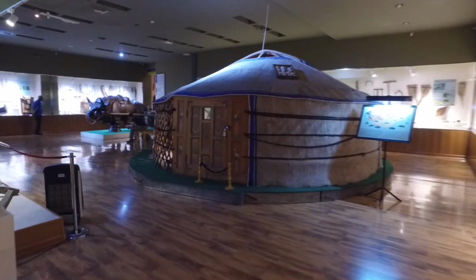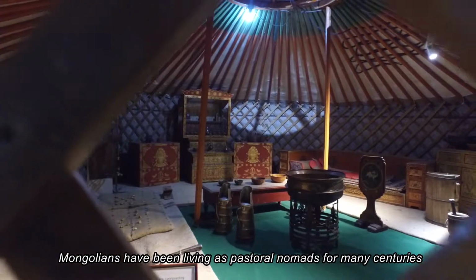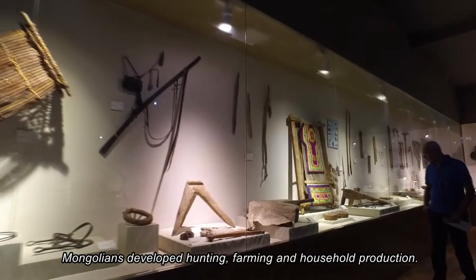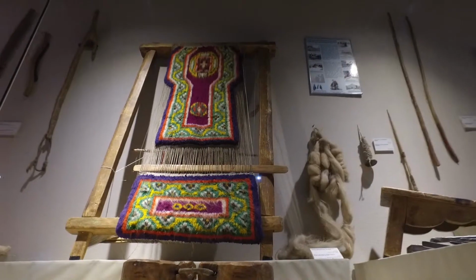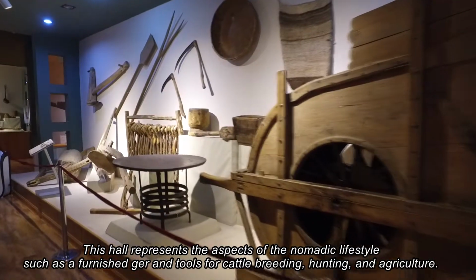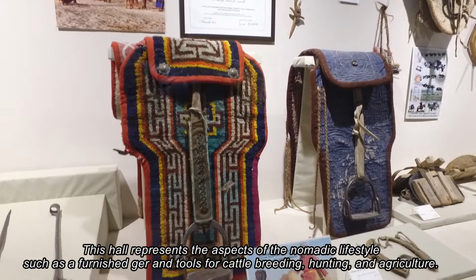Hall 6. Mongolian Traditional Life. Mongolians have been living as pastoral nomads for many centuries. Mongolians developed hunting, farming, and household production. This hall presents aspects of the nomadic lifestyle, such as furnished gers and tools for cattle breeding, hunting, and agriculture.